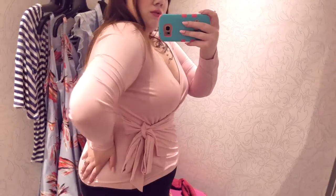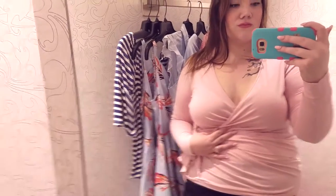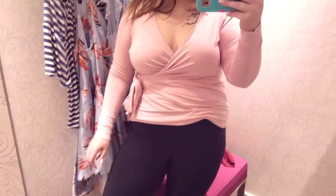I think it fits perfectly. I can't get over the boobies. They look so good. I just keep touching myself. I'm so fascinated with it. I'm just like, oh, it's so pretty. I would definitely not wear this with leggings though. Definitely not. But I love this top.